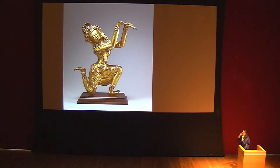Sorry. So then we get to your poster child. I love this poster child. This is a piece from Density in Tibet.